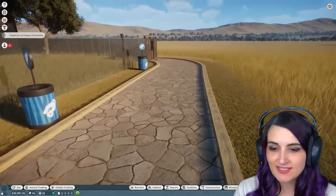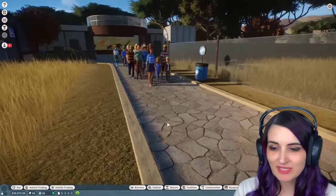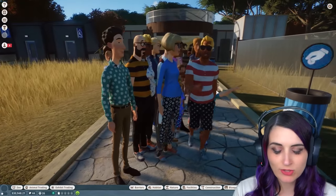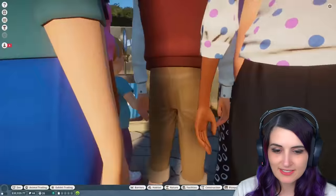Come check out my one zebra. Yes, leave me lots of tips. Wait, what happened? Oh, they love it. Oh, look, she loves it. It's amazing, right? Let's see if we can see.